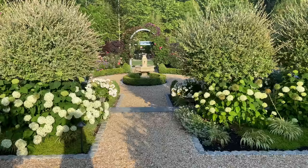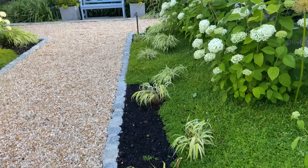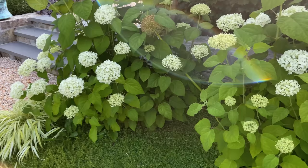So what I've got in here, I added lots of my favorite ground cover, Mazus reptans. This is Alba, which has a white flower. Let's see if I can get some of the flowers. We've got the Japanese forest grass underneath the Annabelles.